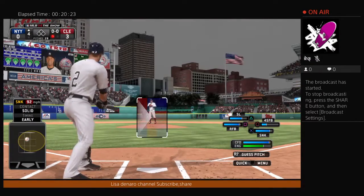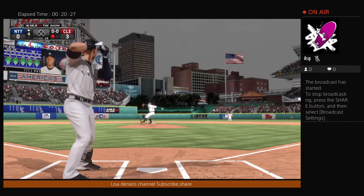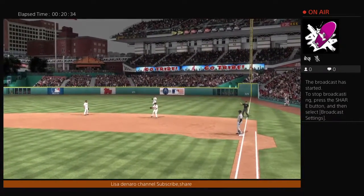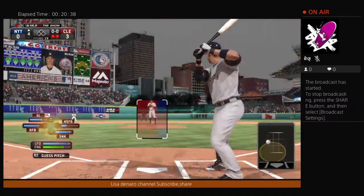Derek Jeter will stand in. He grounded out his first time. And now the second pitch of the inning is popped up high in the air over toward the right side of the infield. He'll take this in without much trouble, and two are gone here to start the 4th.